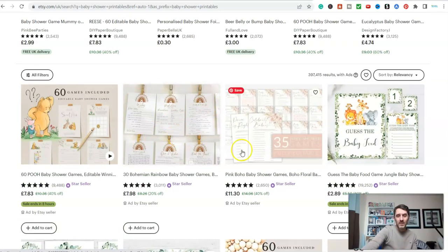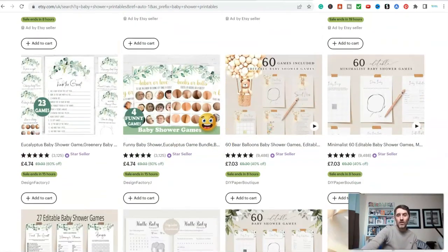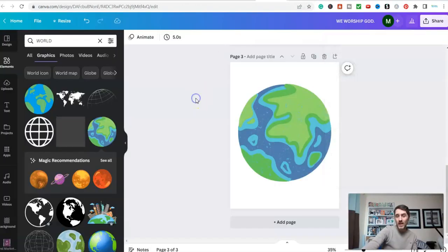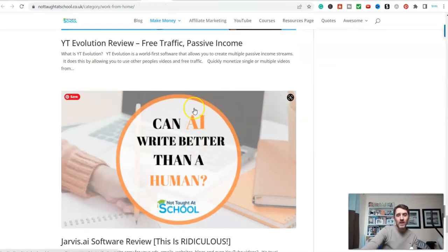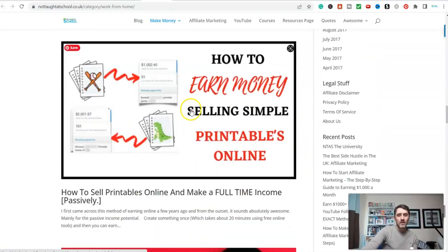But all of these sorts of things that you can see on here, you can create inside of this software here, Canva, and it's absolutely free. It just takes a little bit of time and effort. Now, if you're like me and you want to speed up the whole process, there are different softwares available for you. In fact, over on the website over here, I've written an article previously with lots of different softwares.